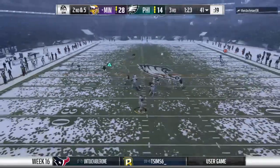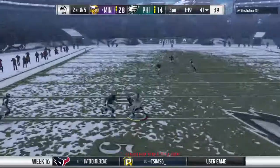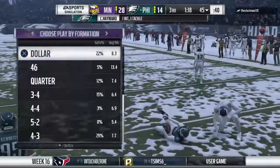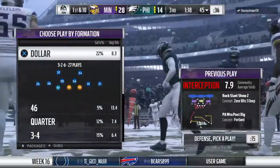They fake the give. Now Wentz. Buying time to his left. Into double coverage, and it's intercepted. Picked up by Casey Hayward. And his crew will take over at their own 45-yard line.